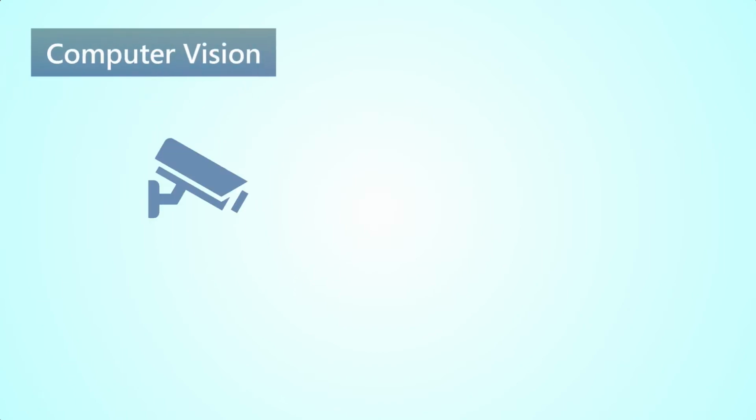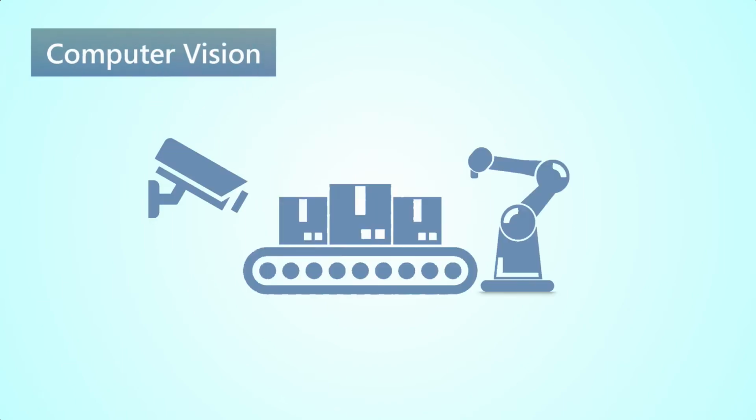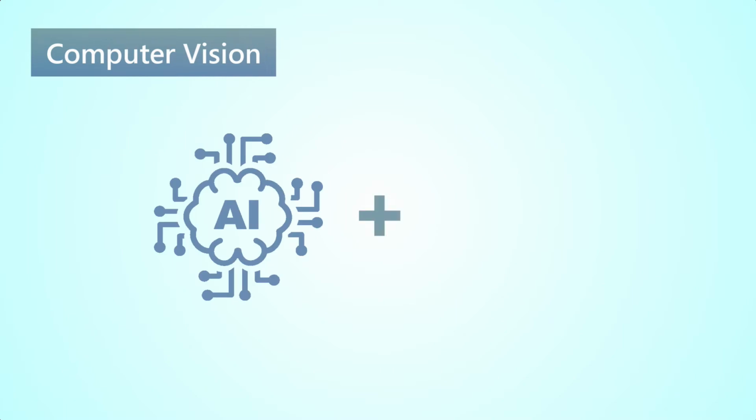Computer vision is an essential part of industrial automation solutions. Advanced and powerful vision systems are already available in the market. AI technology is already in use for feature recognition and other image processing tasks in computer vision.